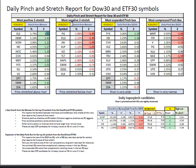And so that postures it for either a continued leg up or a significant reversion back to the mean, which offers a 5.75% price move on the downside without violating the strength of that move. Same thing with small caps. The most negative Z stretches are the same idea but in the other direction.